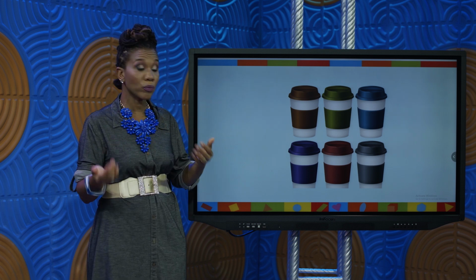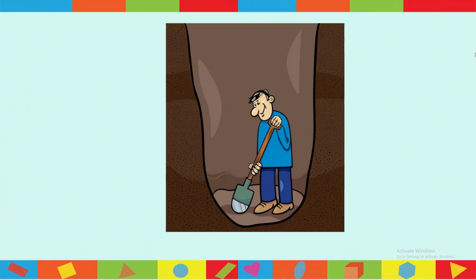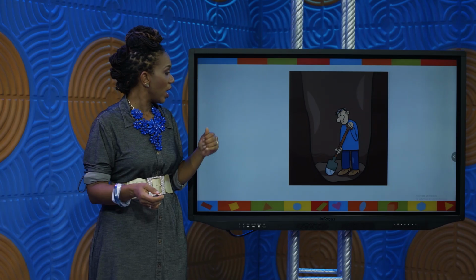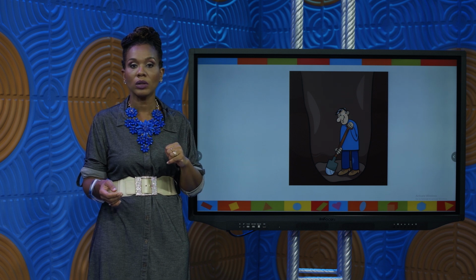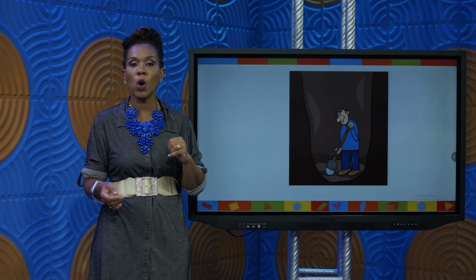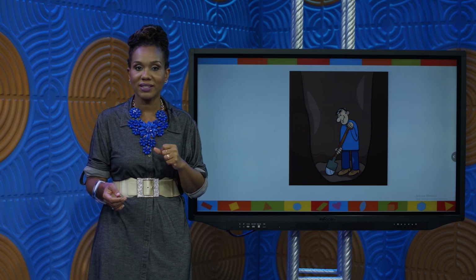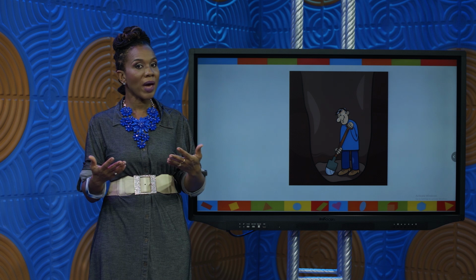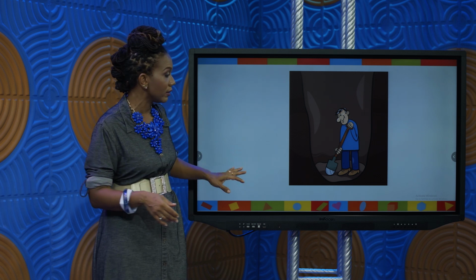So we are going to run through. What is the man doing? He's digging. We are going to dig a hole. What's the first sound in the word dig? Yes, D.